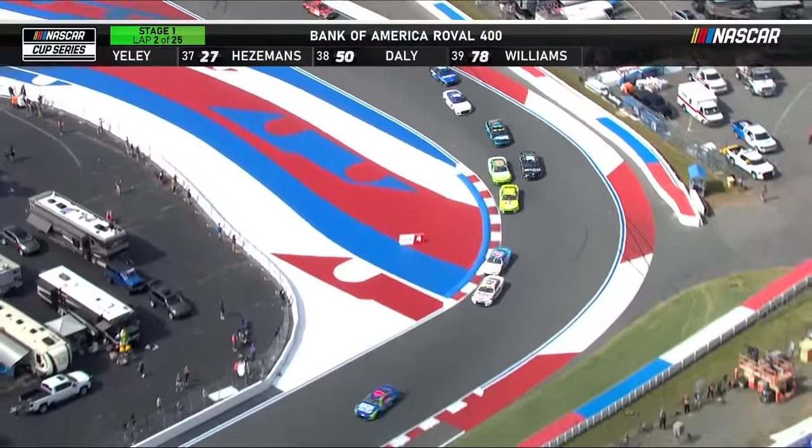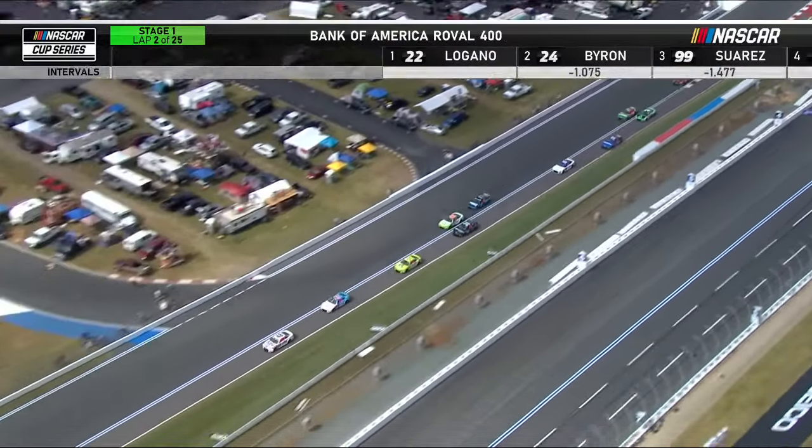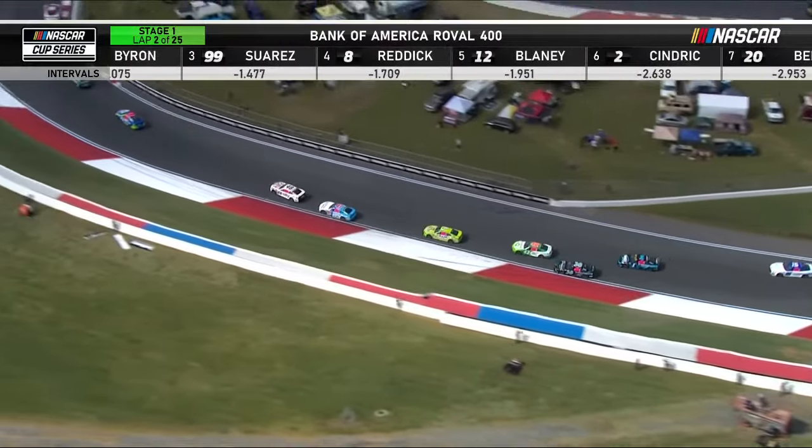Once again, that 48 driven not by Alex Bowman this week, but Noah Gragson behind the wheel, as Alex Bowman is out with, again, concussion-like symptoms for the second race in a row.